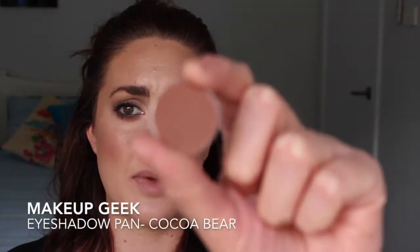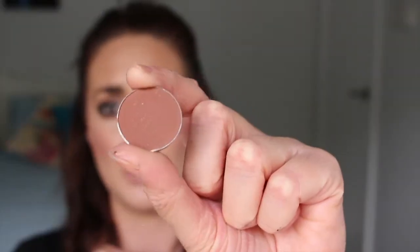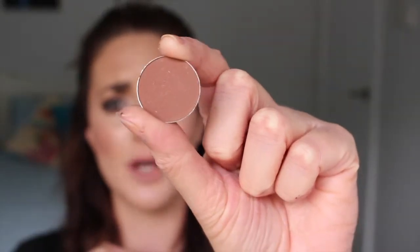You could just put that all over your eye area, sort of like the look that I've done today. Or you could use it as a transition sort of colour if you just wanted to pop that in the crease and then, you know, a shimmery eyeshadow on the lid. Gorgeous eyeshadows. I'll just show you another colour. This is called Cocoa Bear. It's just more of a deeper, warmish brown. It's just gorgeous. I love these so much.